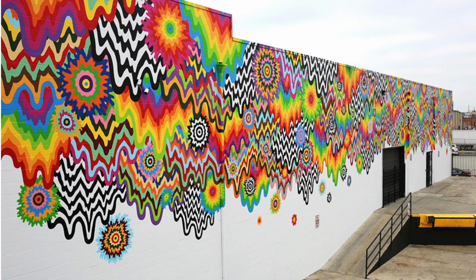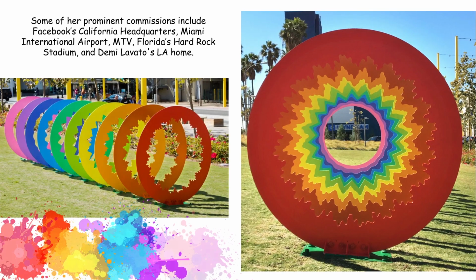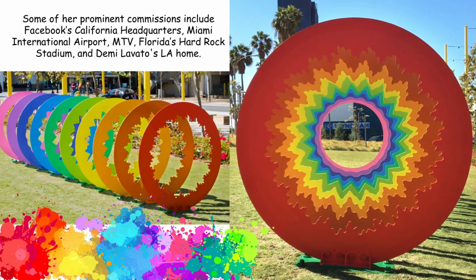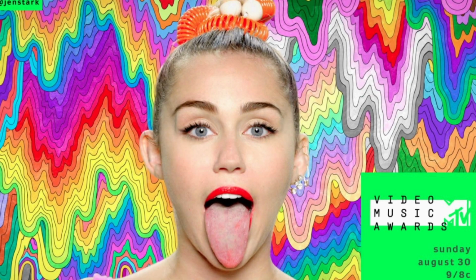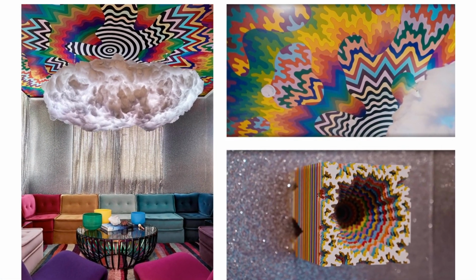Some of her prominent commissions range from Facebook's headquarters, Miami International Airport, the music set of Miley Cyrus's MTV Video Music Awards, and Demi Lovato's Los Angeles home. In recent years, Stark has collaborated with companies like Google, Vans, and Smashbox, cultivating a recognizable aesthetic that relies on science, color, and emotion.